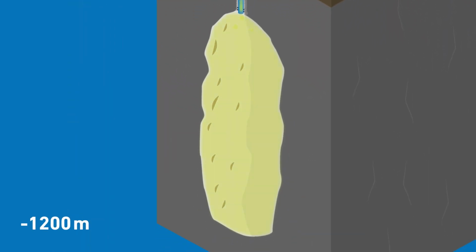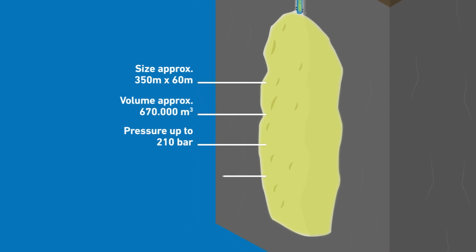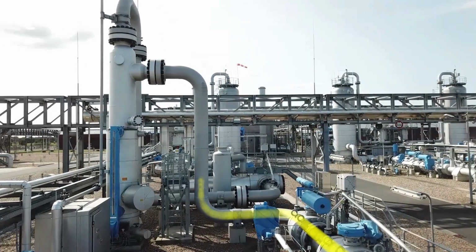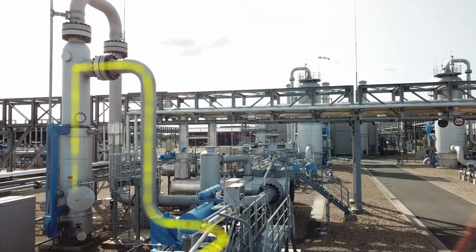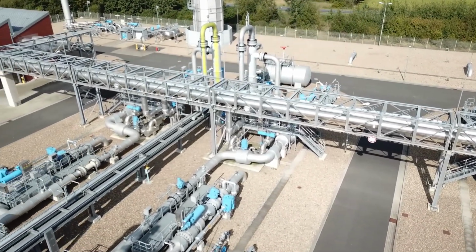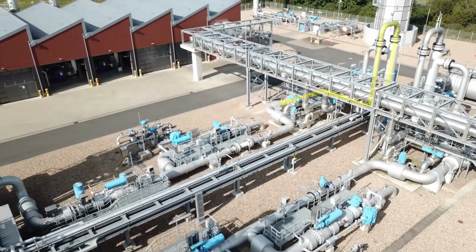The gas is stored in large caverns, which are artificial voids leached into salt rock, where the gas is kept for several months. Each cavern is larger than the Eiffel Tower. In winter, when temperatures are low and natural gas demand is high, the gas is withdrawn from storage. Since the gas has absorbed moisture during storage in the cavern, it has to be processed before being transported to the end user. The gas then passes a so-called water separator, which separates liquids from the natural gas.